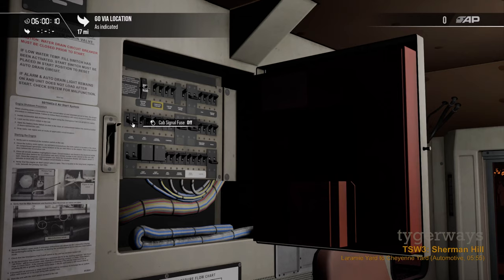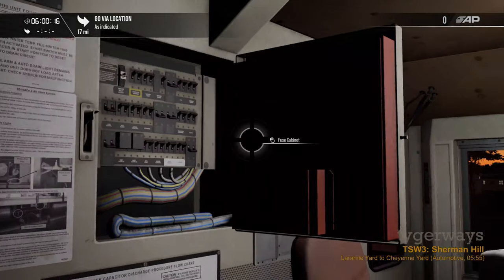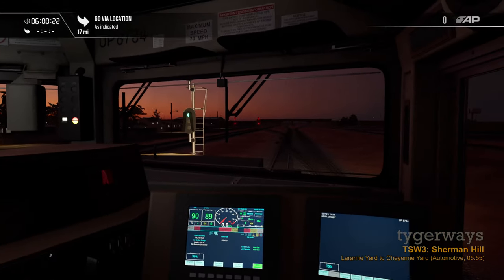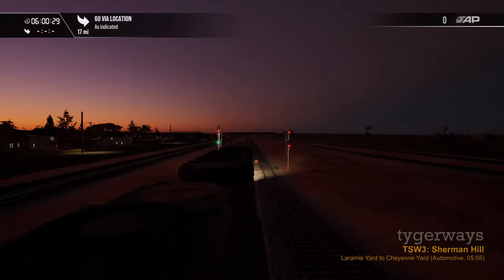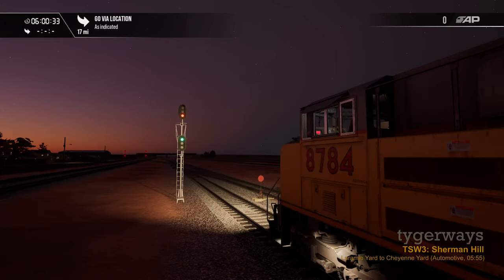This will be the fuse to turn on the system that enforces the cap signals, but I would strongly advise not to turn them on because the cap signaling system here is notoriously glitched and it will slow you down in a bad way. So we will just be driving according to the wayside signals, and next stream we want to look a bit closer into the cap signaling system.